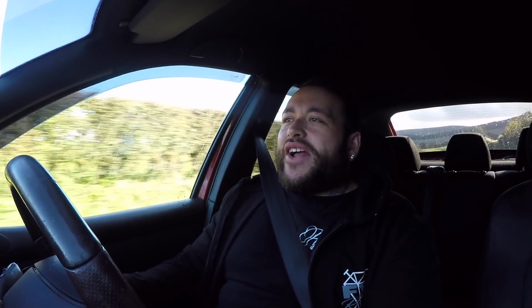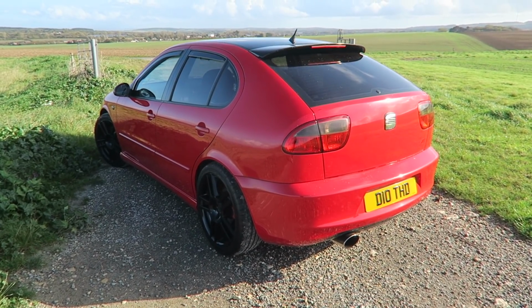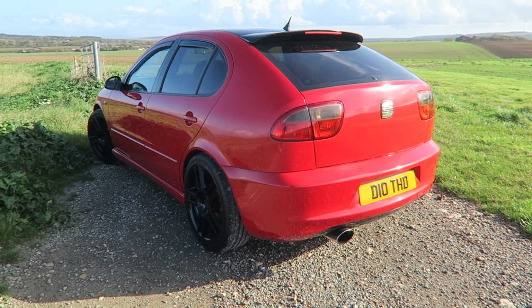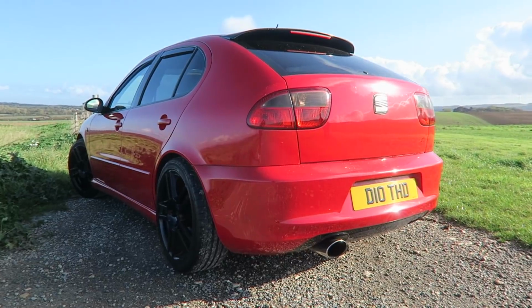Tax, you'll be looking at £330 a year, a little bit on the high side for one of these. But insurance, I genuinely think you can insure one of these a little bit cheaper than you can for other cars. That's the big talking point here, is the insurance. I know the driver of this car is 25 years old and he's paying hundreds to insure this. It isn't thousands.